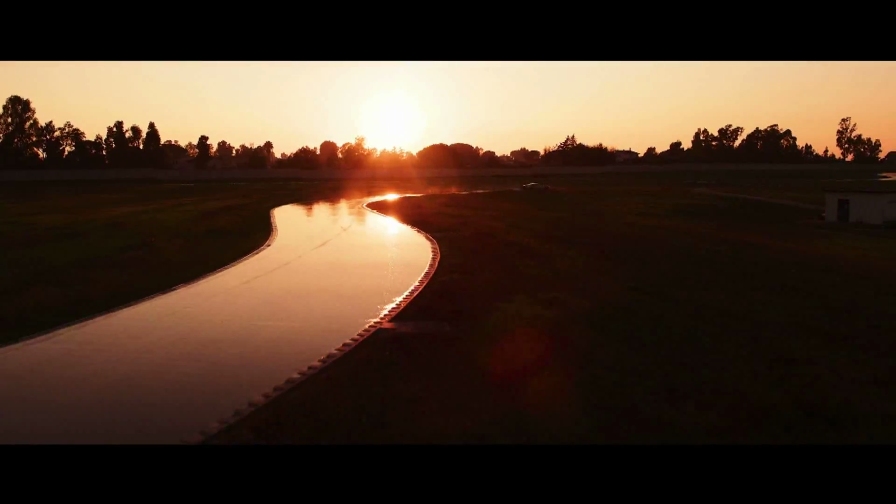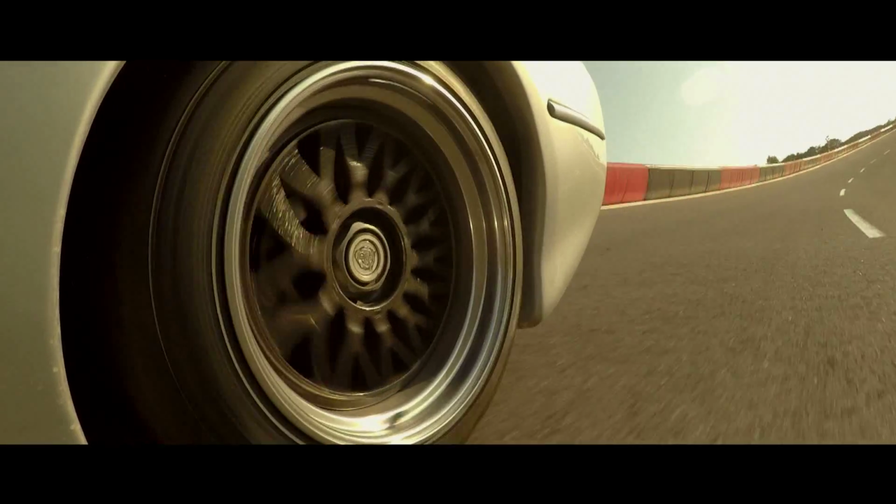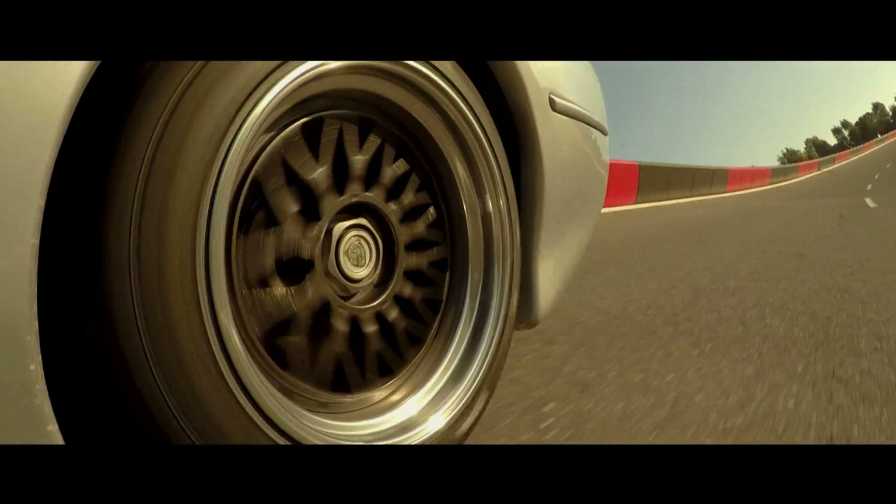When you're driving any car relatively quickly, a lot of the information is coming through the steering wheel if you're used to driving these cars. And if you haven't got that communication coming through, you just think, I don't know what I'm doing, I don't know where the front wheels are, I don't know what's going to happen next. But the communication on these new tyres is coming through really well, and you can really feel where you're putting the car.